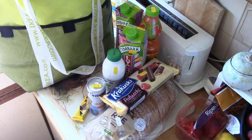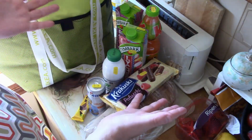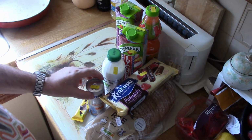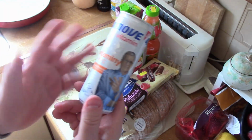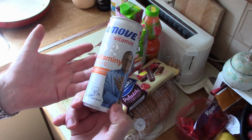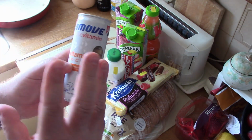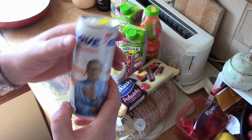And that's it. And that lot came to £7.42, which is, I think, pretty good. This one I think we might feature in Weird Stuff in a Can, actually, even though it's not that weird, I think, in Poland, because they've got a whole range of these different things. It's something that we don't have here. I've never seen vitamin energy drinks native to the UK.